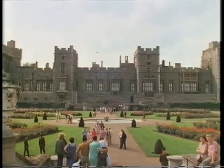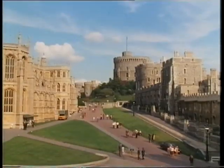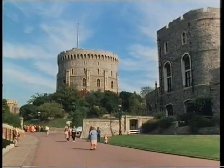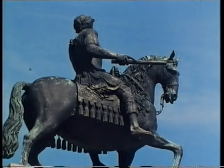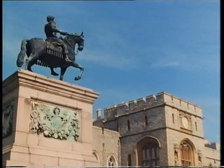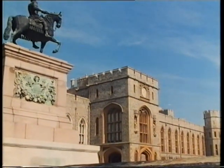Windsor Castle is a huge place. It actually covers 13 acres. You could spend a whole day here just wandering through the courtyards. It seems as though every monarch who ever lived here has wanted to add to the castle, or beautify it, or modernize it in the style of the day.